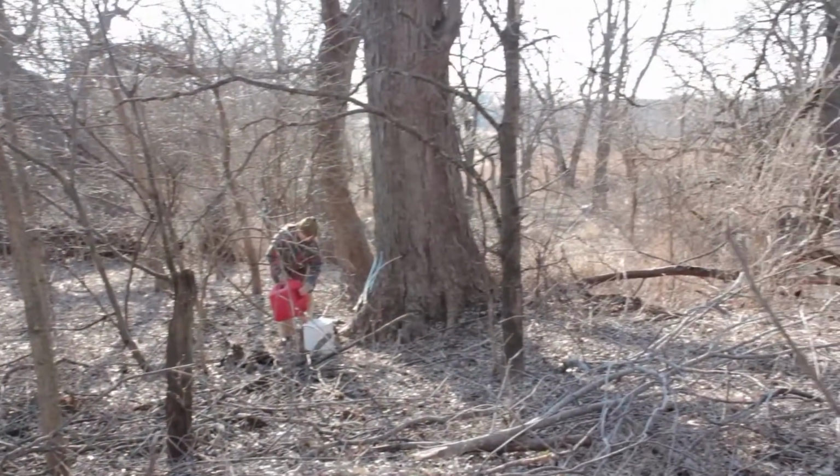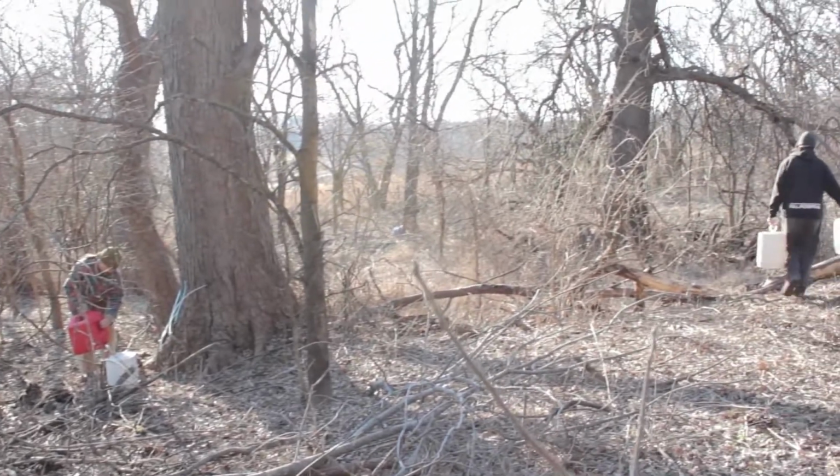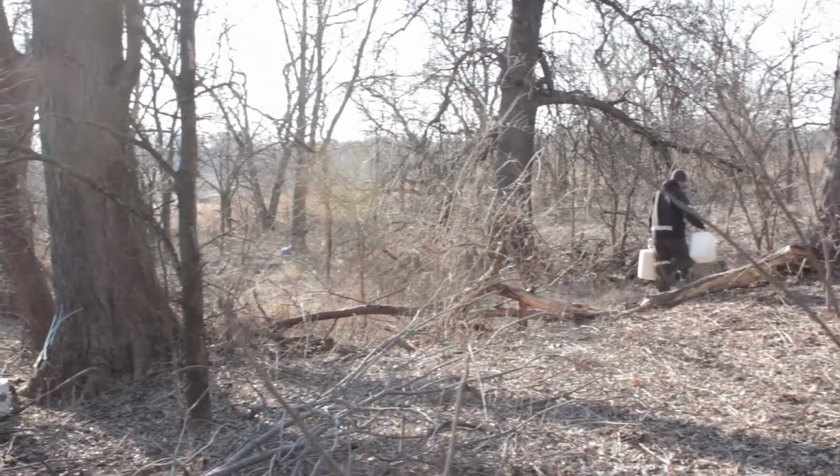Last time I think they got like 30 gallons or so, and the time before that we got 90 gallons. So it's tallying up, and I'm glad that it hasn't gotten so warm that it's triggered the trees to come out of dormancy.